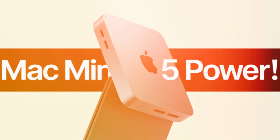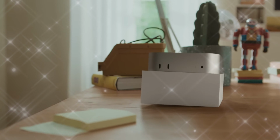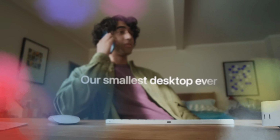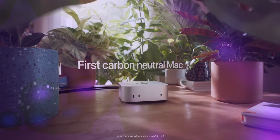The M5 Mac Mini will be the quiet, compact command center for the next generation of AI-powered computing, and that alone justifies the upgrade. For years, people have asked, can the Mac Mini game? With the M5, the answer is an emphatic yes.